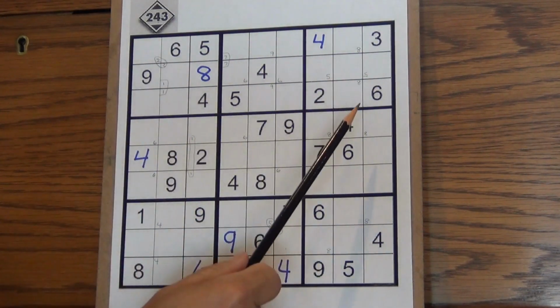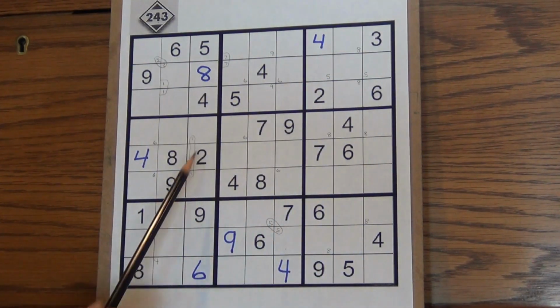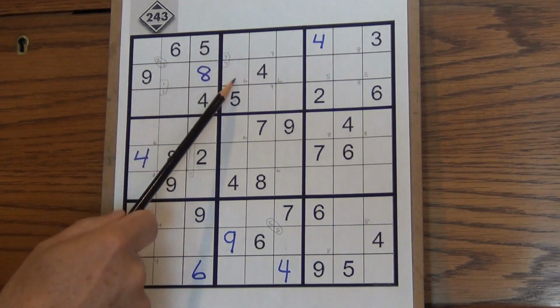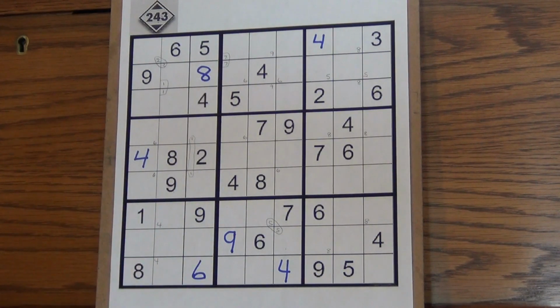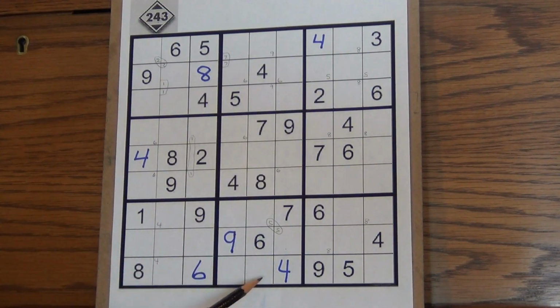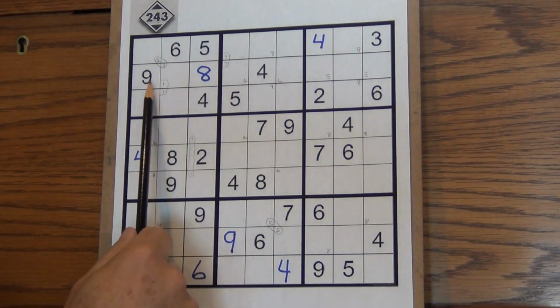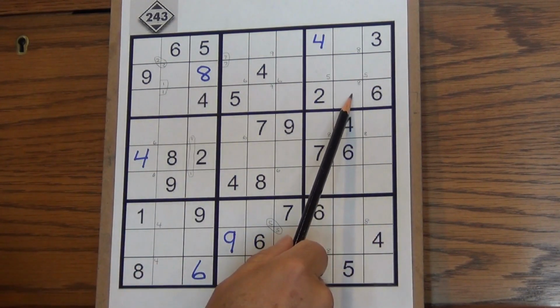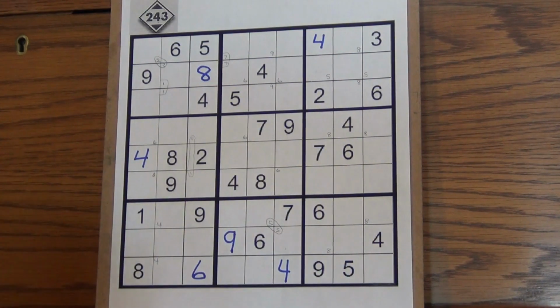5 is here or here. 6 is here or here. 7 is the top 2. We don't have enough information. 8 is top or bottom there. No, we don't know enough. And then 9, top or bottom there. And here 9, when we go across, none of those can be 9. That means 9 has to be here or here. And there was already an 8 here.